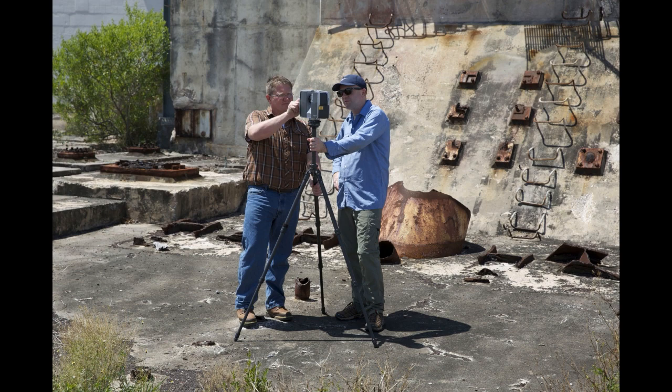From left, James McLeod and Jeffrey Duvernay, research associates with the Alliance for Integrated Spatial Technologies at the University of South Florida, set up a tripod-based laser scanner at Launch Complex 14. The AIST team is partnering with the Air Force to capture three-dimensional laser scans of National Historic landmarks like this to document the condition of these deteriorating complexes.